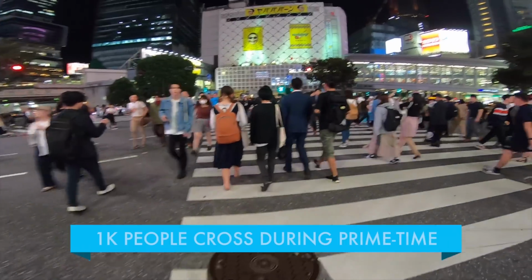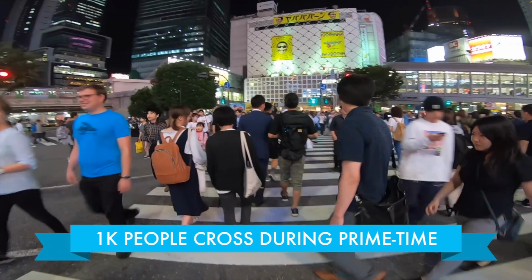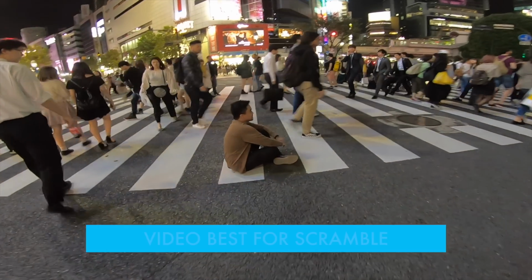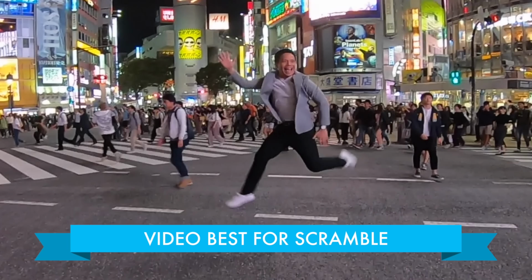During prime time, when the light changes, some 1,000 people will do the Scramble, and all going in different directions. Now, while I love shooting stills of them, nothing pops like a video of the mad dash. You can always get a screenshot from a video if you need a still, like here.